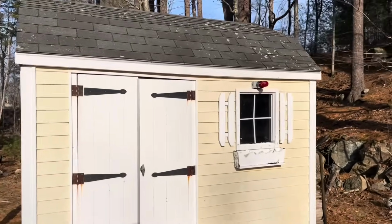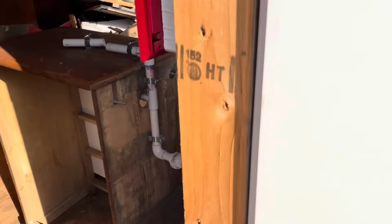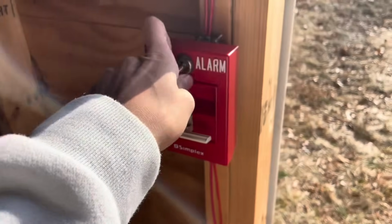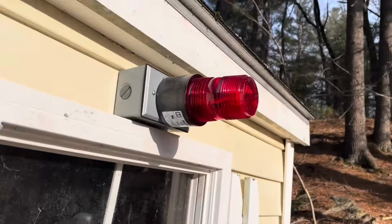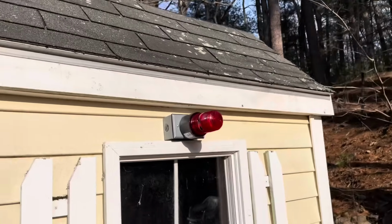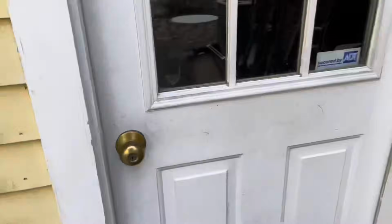Let's go ahead and test the units in the shed. It's really nice that it's finally not snowy everywhere. But let's go in here. See, this unit is flashing here. This red strobe is also flashing. You cannot tell at all on camera, and it's actually kind of hard to see in person because the sun is directly at it. But let's go inside. You can probably hear the horns going right now.